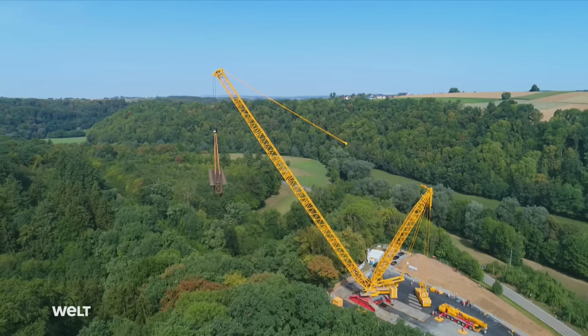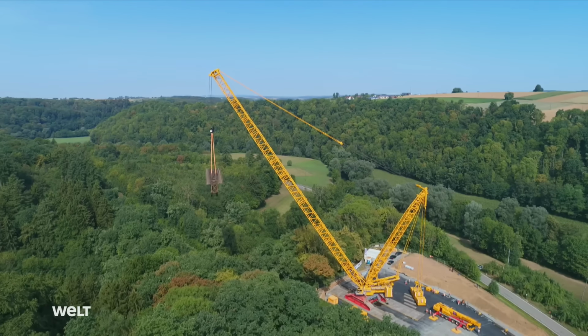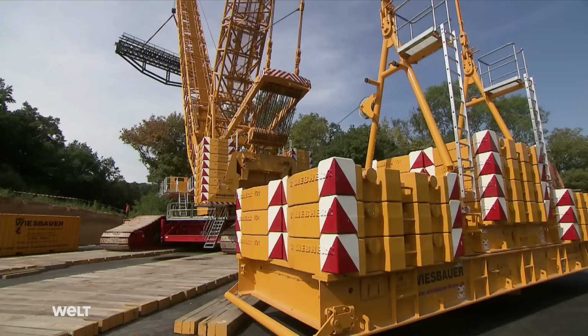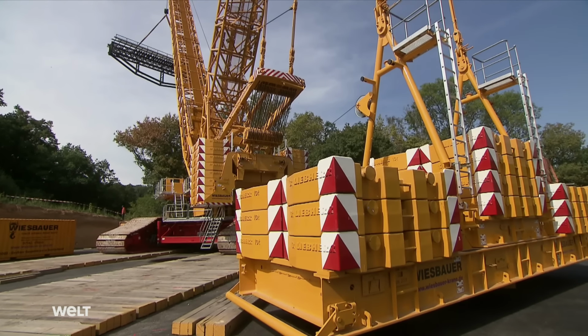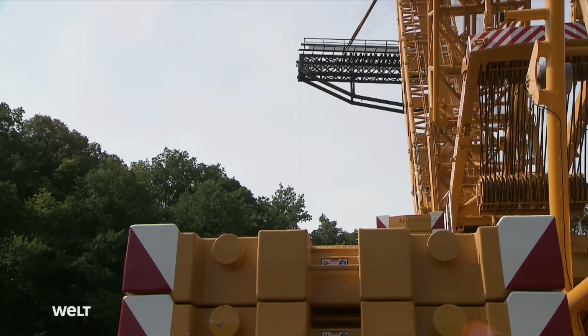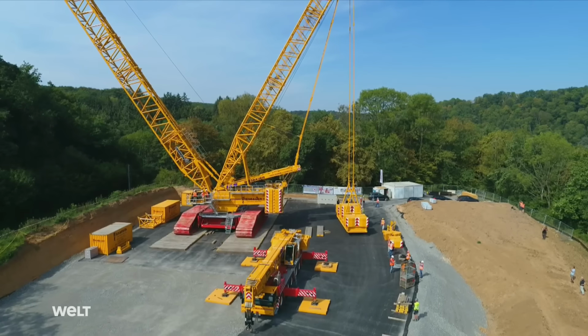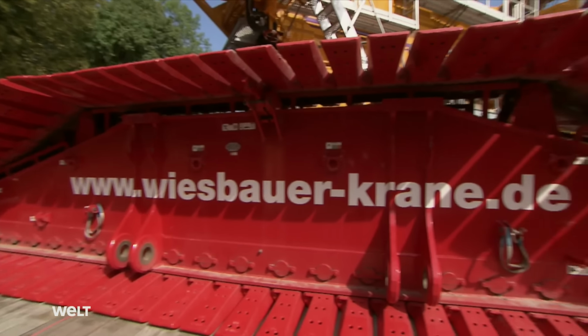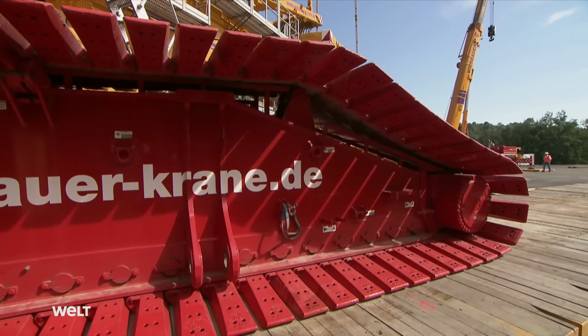The mega crawler crane now swings the bridge across the nature reserve. The counterweight is no longer resting on the ground, but is suspended in the air and can swing along with the crane. In order to set the bridge down at the right location on the staging area, the crane has to relocate by 10 meters.